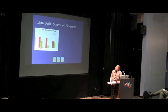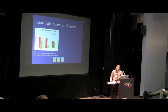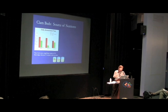This graph just shows fluxes of ammonium from the sediment into the water, and we found that the clams, which are the red bars, are significantly higher than the bare sediment, where you can barely see the flux during each month. When you add macroalgae, this flux decreases. What's happening is the macroalgae is serving as a cap, taking up all the nutrients coming from the clams and the sediments, and assimilating them into the macroalgal biomass.